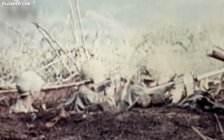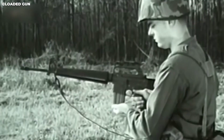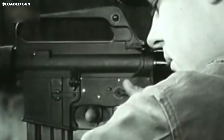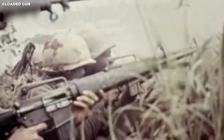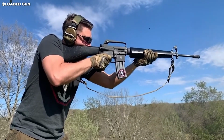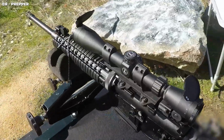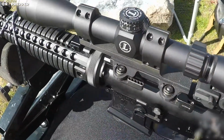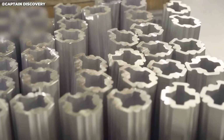So, how did this military-grade rifle make the leap from the battlefield to American gun safes? In the mid-1960s, Colt began selling a semi-automatic version of the AR-15 to civilians, and while it garnered some attention, it didn't explode in popularity right away. That would come later. In 1994, the federal assault weapons ban was introduced, restricting the sale of certain semi-automatic rifles, including the AR-15. For a decade, the civilian version of the rifle was mostly sidelined, but when that ban expired in 2004, manufacturers were ready to strike.